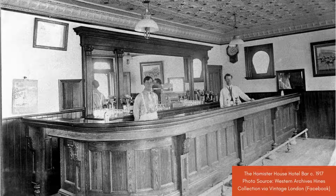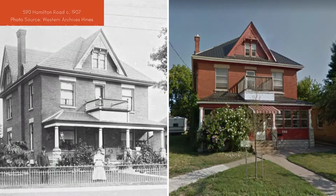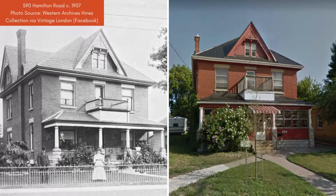A mix of industry, small businesses, and family homes, the Hamilton Road community has a rich history. Encompassing the stretch of Hamilton Road from Adelaide to Highbury, there is seemingly something for everyone. Indeed, the housing in this area alone is remarkably diverse thanks to its swath of homes built from the late 19th century to the post-World War II era in varying styles.